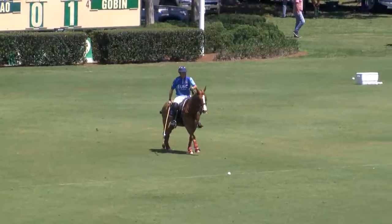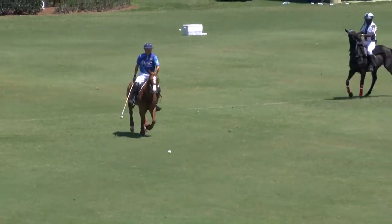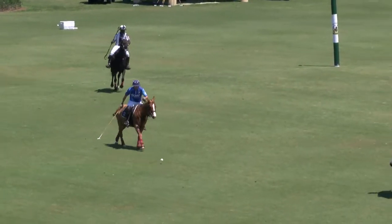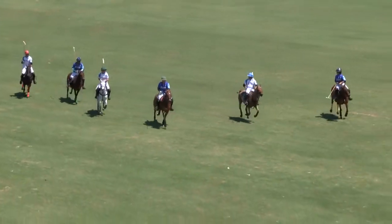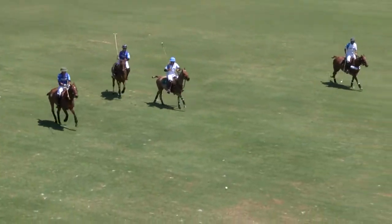You'll notice this about the sport of polo. All players must play right-handed. You'll see them out here, they all have that mallet in their right hand. It's one of three sports in the world. Hockey and field hockey are the other two.